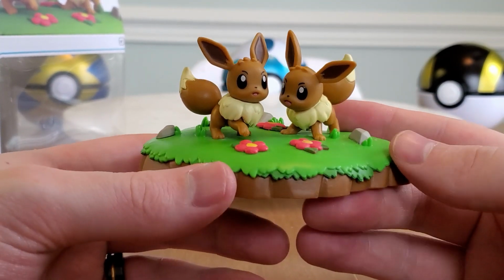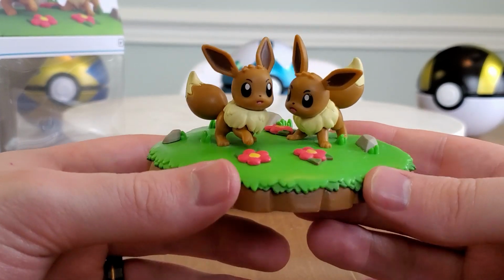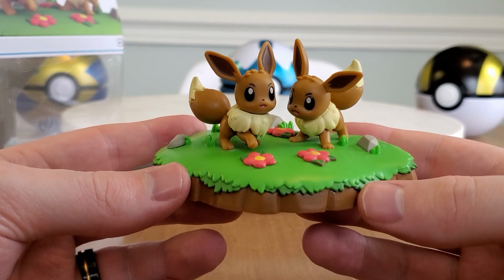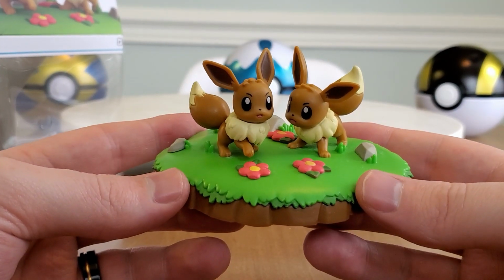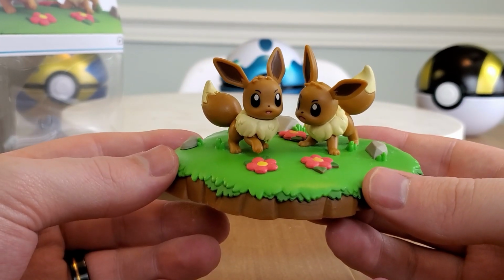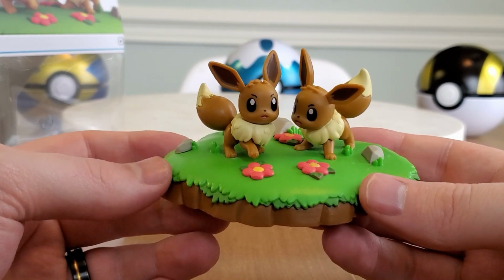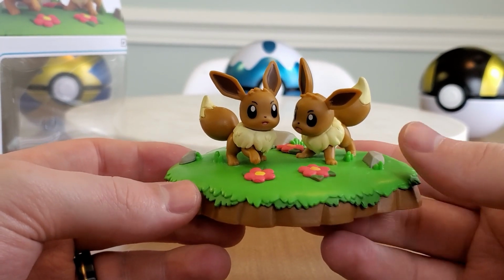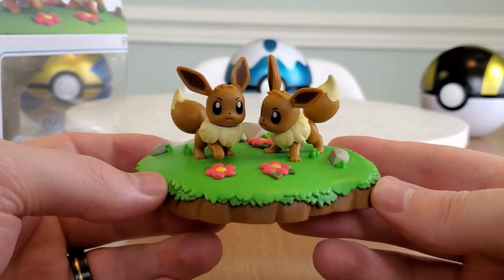So what I like about these is that it's giving us figures, especially for fans of Pokemon and collectors in the US. A lot of the figures that they do are either toys in the US, or they're figures that have to be imported, and they become super expensive for people that want US figures. But that's just my opinion.